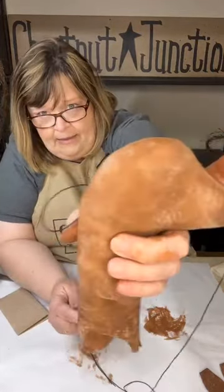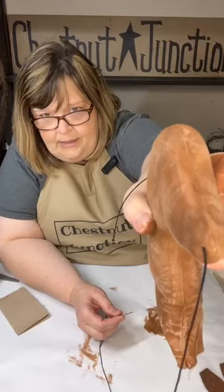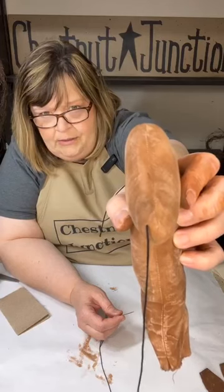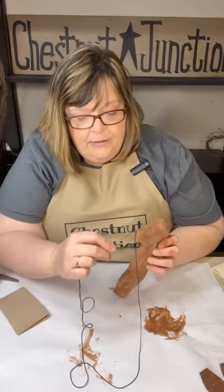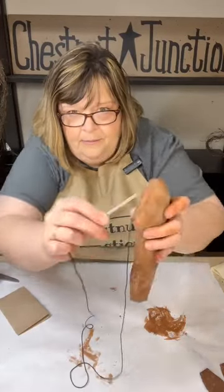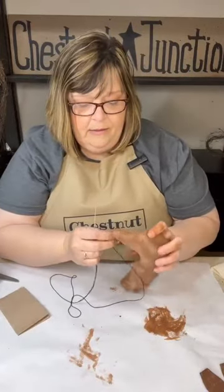We came in through the back with our doll needle, went all the way to the nose and brought the thread out the nose. Now we're going to sew back and forth across the front of the nose. Just stitches back and forth right underneath the fabric that we painted.